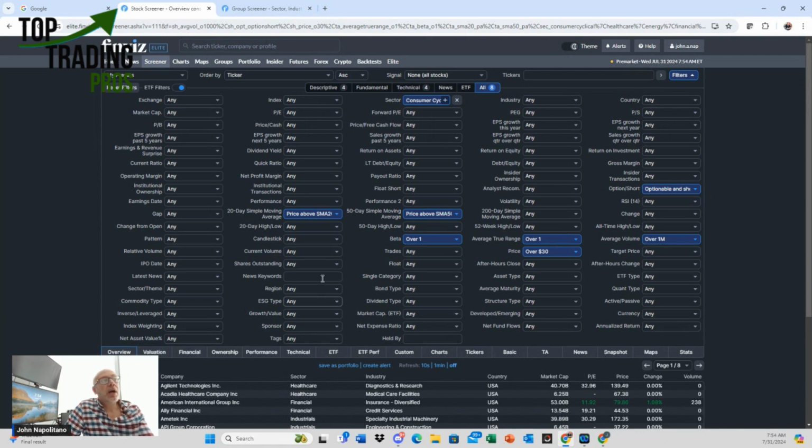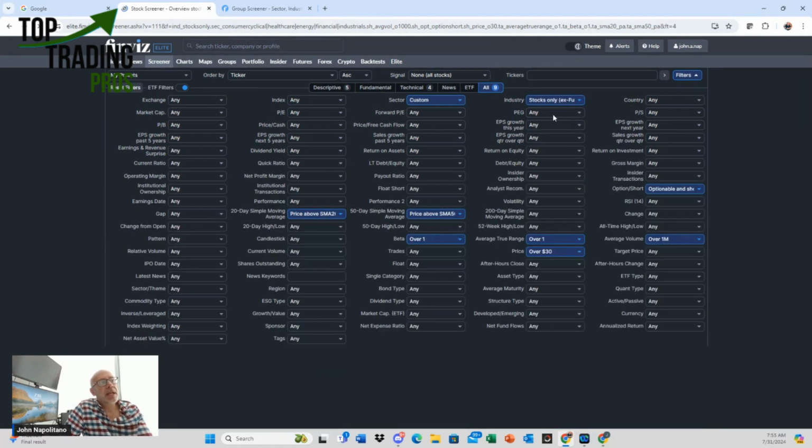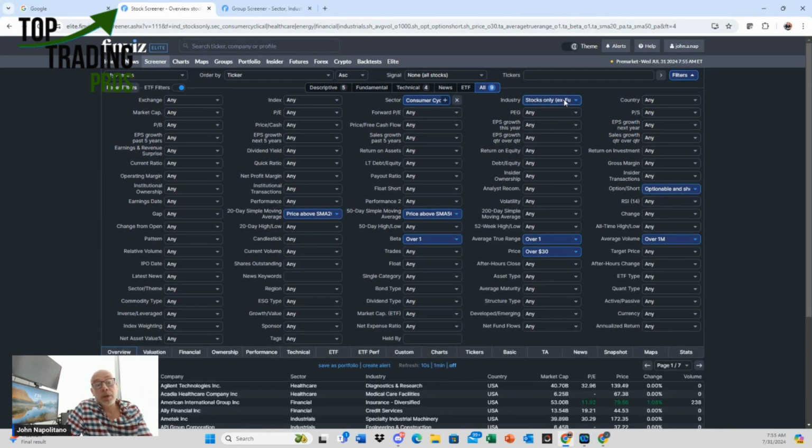Now you can actually sort this here. Also, you want stocks only. So if you click financials, there tends to be a lot of ETFs in the selection process. So just as a general rule, if financials are in the selection process that you're doing, you want to click on this where it says industry and hit stocks only. You only want to look at stocks. You don't want to look at ETFs at this particular moment. And that takes me down to 121 choices.